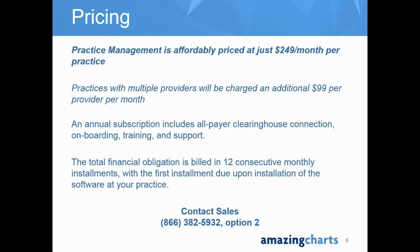And as far as pricing goes, this is a common question, and obviously it's one of the most important things for people. Practice management is priced based on the practice size. It's going to be $249 per month per practice. And for practices that have multiple providers, which means more than one, there would be a charge of $99 per provider monthly. So to give you an example based on those numbers, a one provider practice would be able to use practice management at $249 per month. If you were to move up to a two provider practice, you would pay the $249 plus that $99 each per provider for a total of $447.